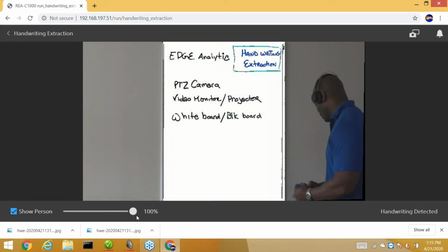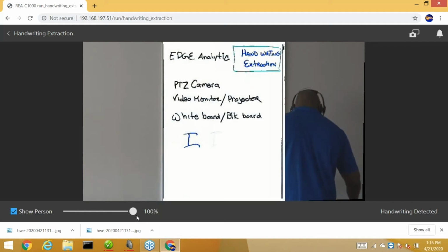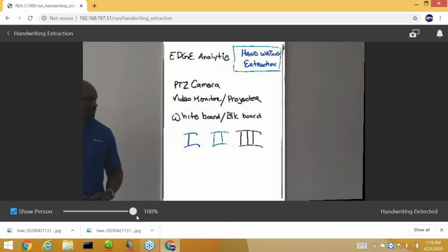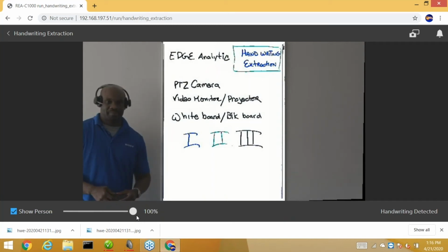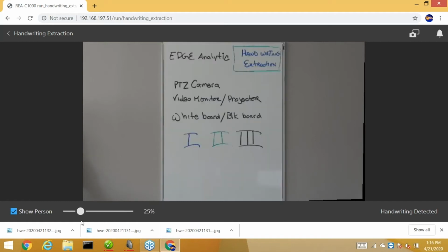So let's write on the whiteboard once again. Again, characters are highlighted. I'm gonna just take another screenshot here, and drop my transparency back down to 25%. Okay.